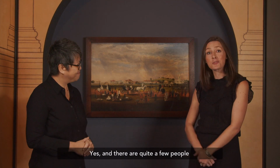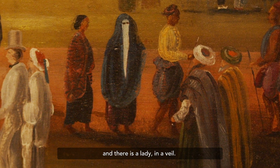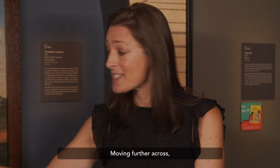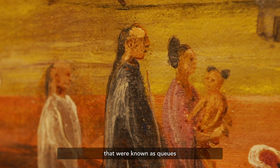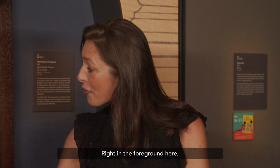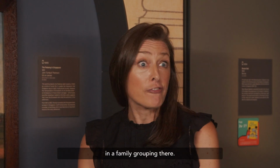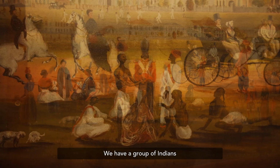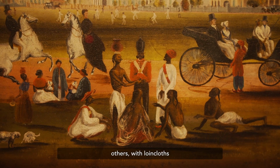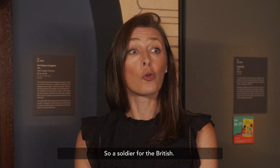Yes, and there are quite a few people strolling around in this picture, aren't there, Millie? We've got a group of Arabs, a man wearing a turban, and there is a lady in a full body veil. Moving further across, this is a Chinese family. And we can tell they've got these long ponytails that were known as queues. Right in the foreground here, this is a group of indigenous Malays in a family grouping there. And then further across in the painting, we have a group of Indians. Some are sitting cross-legged, others with loincloths, and they surround an Indian sepoy soldier, so a soldier for the British.